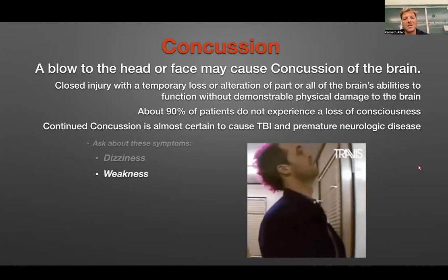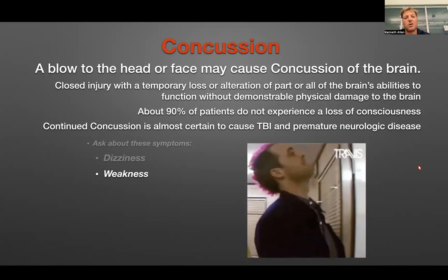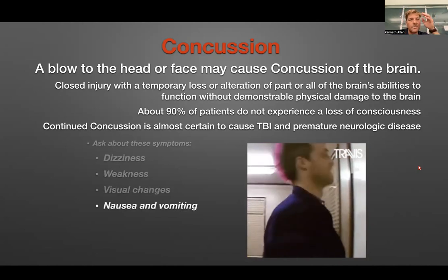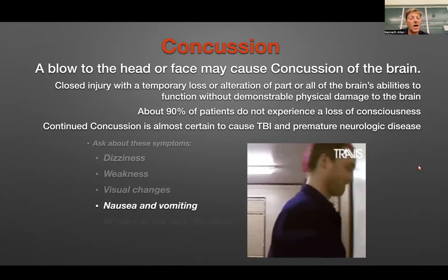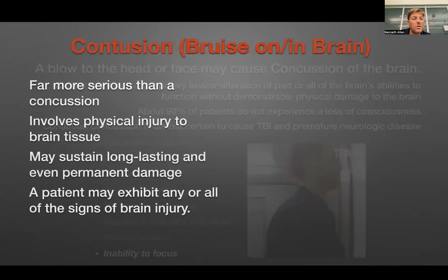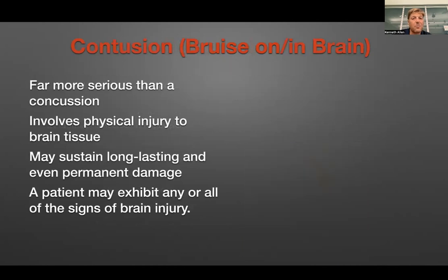So ask about things like, if you don't see bleeding and bruising, what about dizziness, weakness, visual, double vision, pain, nausea, vomiting, ringing in ears, slurred speech, inability to focus? All of those things indicate a pretty decent head injury.